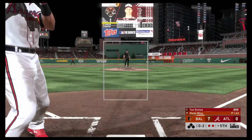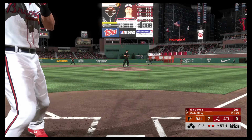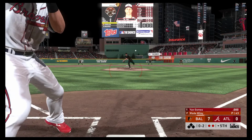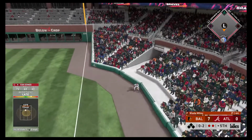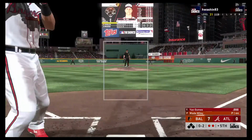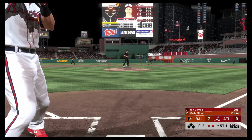Behind 0-2 now. Hey, this guy's got to be pretty proud of what he's done so far. It's never easy to pitch on the road, but to have this kind of outing in a ballpark that is notoriously known as being hitter friendly, it's been a treat to watch. 2 out, nobody on.